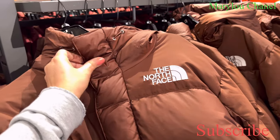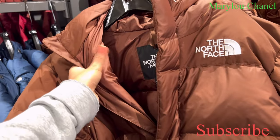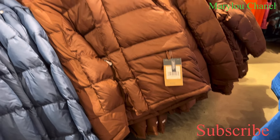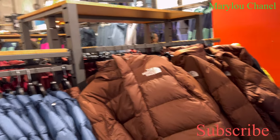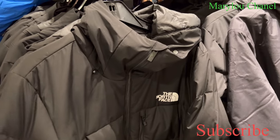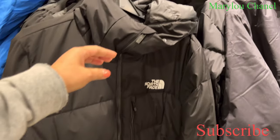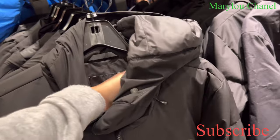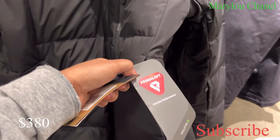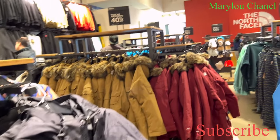This one here. Look at this. Before $380, 40% off, and here, yeah, black one here. Wow, so nice, floppy. They're so floppy. Wow. 380. This one's long. And this one 40% off.